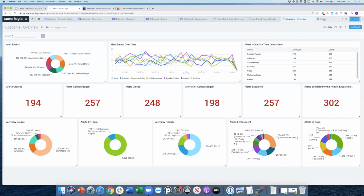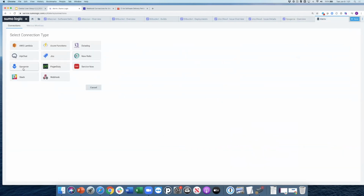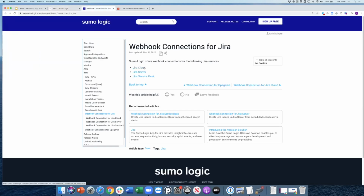And we've also added these 2 new connections in Sumo Logic. So you can see an Opsgenie and Jira new connection type. I just got to point out that these connections are in beta, but you can talk to your account executive to get them enabled. And they will soon be going GA. So just talking a little bit about Jira, the Jira connection, you can use this connection, in fact, to send data to either Jira Cloud, Jira Server or Jira Service Desk.